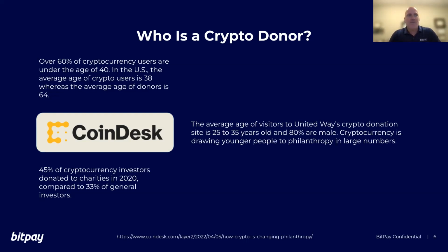And then this is a great one too. In 2020, 45% of cryptocurrency investors donated to charities, compared to 33% of general investors. So we see that on a payment side, but also on a donation side. So cryptocurrency holders or investors tend to donate more and spend more, which is very appealing and a positive thing for any organization.